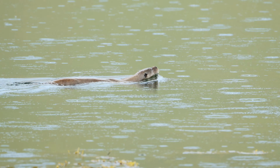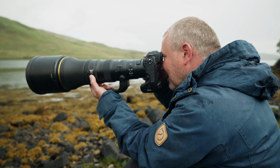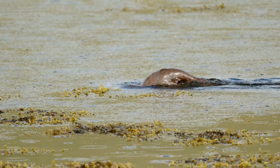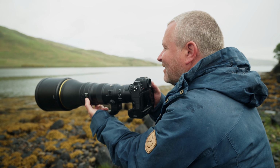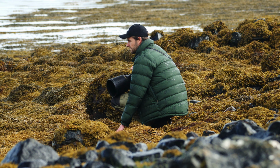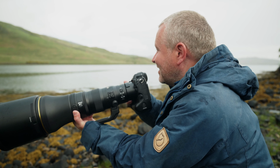It's just behind a rock there. That's amazing. Just going under the seaweed. This is a terrific thing to see. But it's amazing, amazing guiding by George here to bring us to this location. He said there'd be otters here. There are otters here.